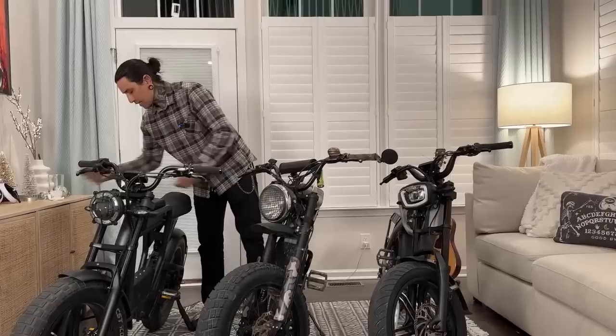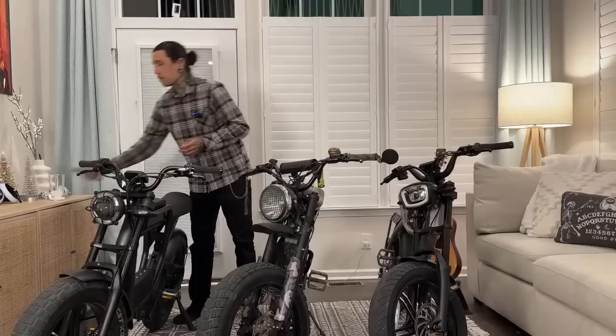Do you guys want to see the Grizzly or the Spark Cycle Works Bandit next compared?